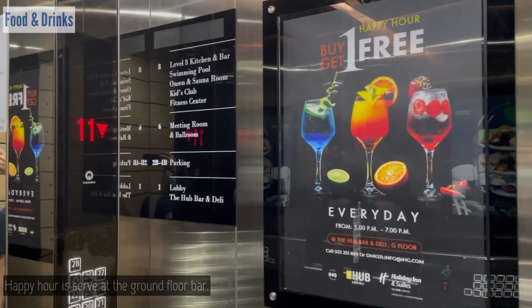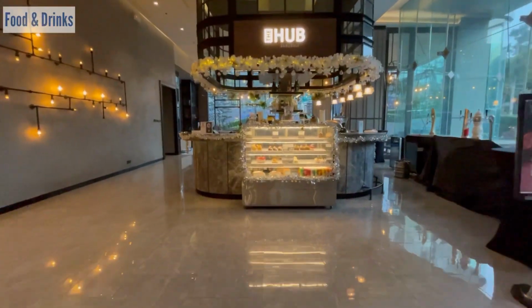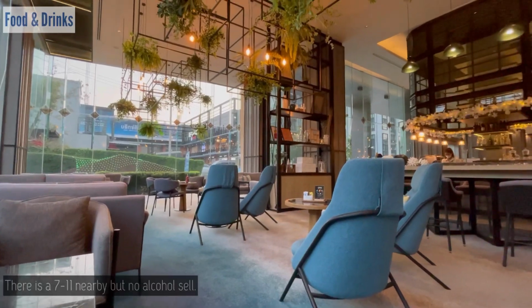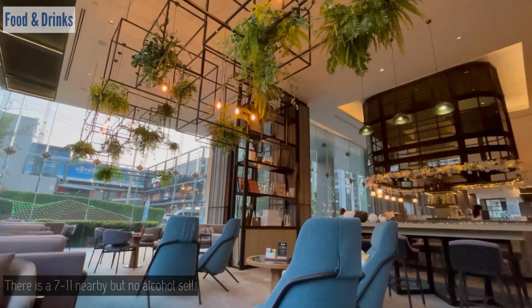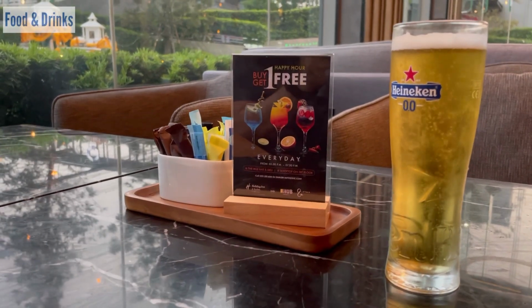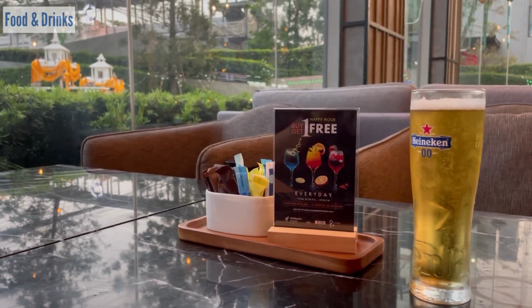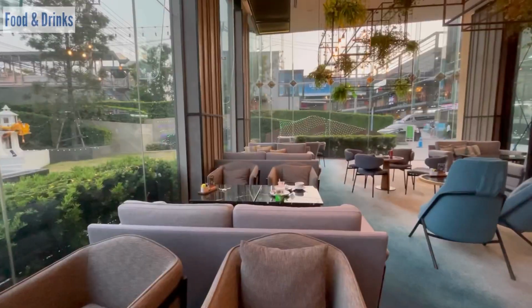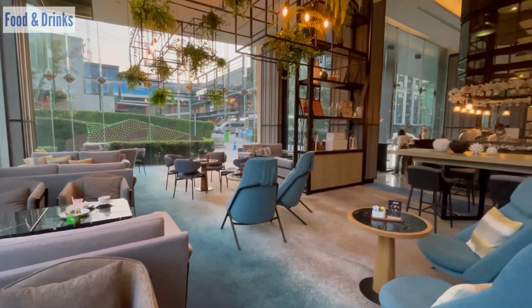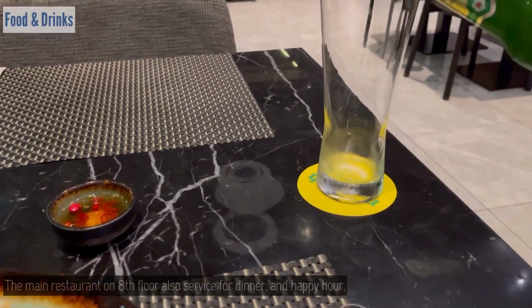Happy hour promotion is served at the ground floor bar. There is a 7-Eleven nearby but no alcohol sale. The main restaurant on the 8th floor also serves dinner.